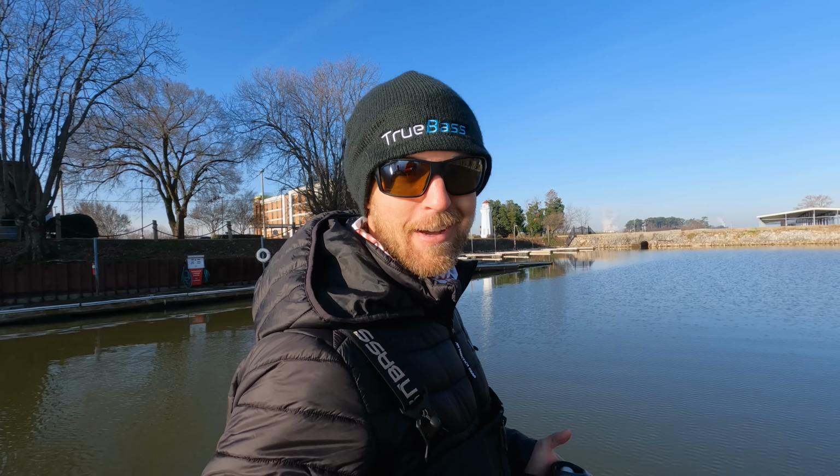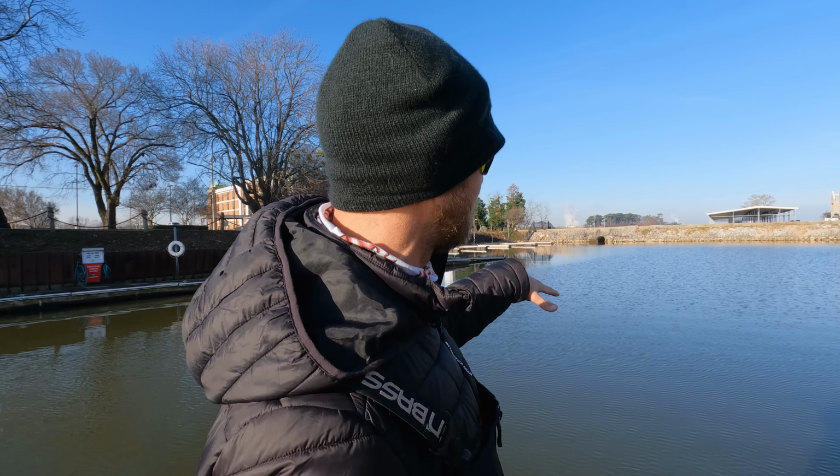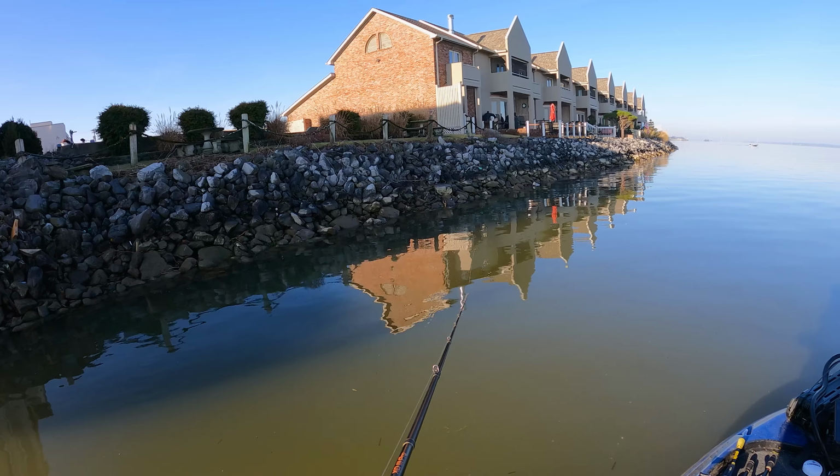And we already caught one. We caught like 1.5 pounds to start. And yeah, so now we're just kind of running with it. This is more of a slack water area, eelgrass flat, so we're gonna bomb the chatterbait around and see what we catch.